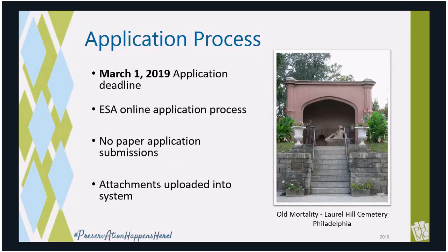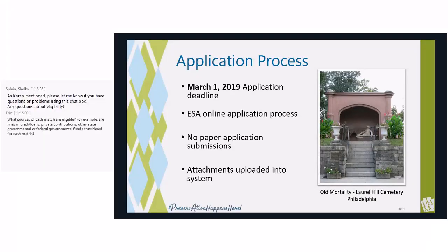Since our application deadline is March the 1st, you have until 11:59 p.m. to make your application before it automatically closes. After that date, you won't be able to get access to it. We're told that it works best in Google Chrome or Internet Explorer. Safari and Firefox platforms do not work very well with the ESA system.